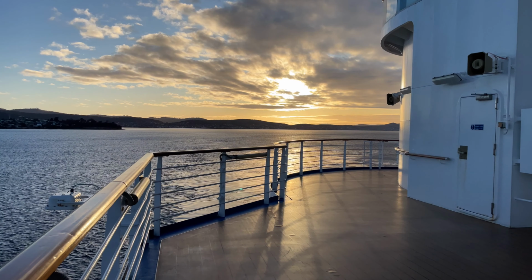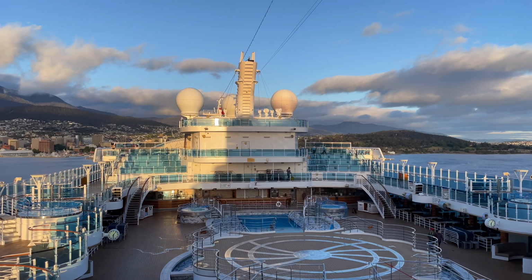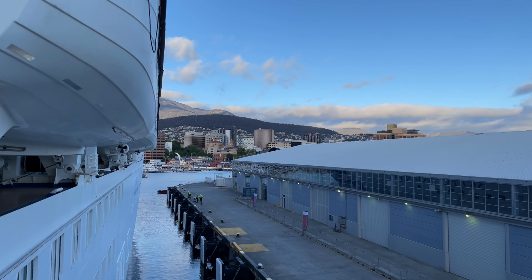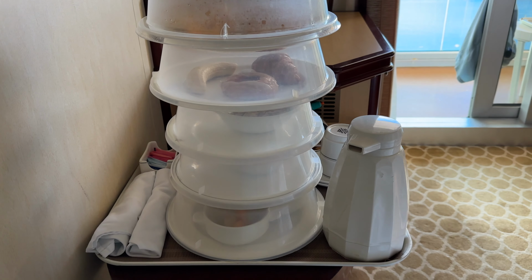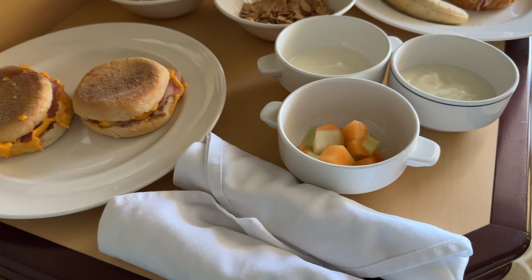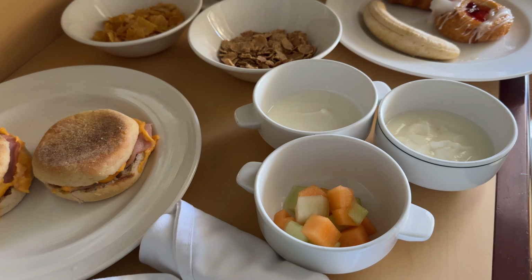We woke up to the stunning sunrise as we arrived into Hobart on day 3. Breakfast arrived bang on the requested time. We had decided to eat in our room today because we figured out that the dining rooms and the buffet would be packed with passengers eating early to depart for excursions. It wasn't the most inspiring breakfast, I have to say.